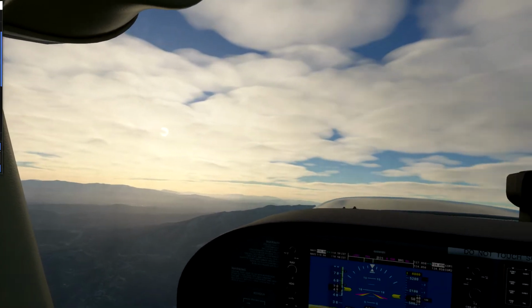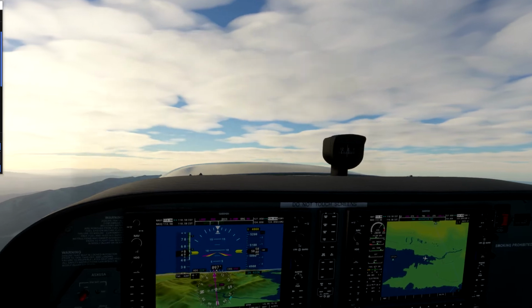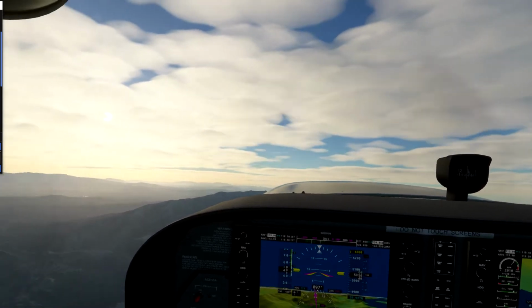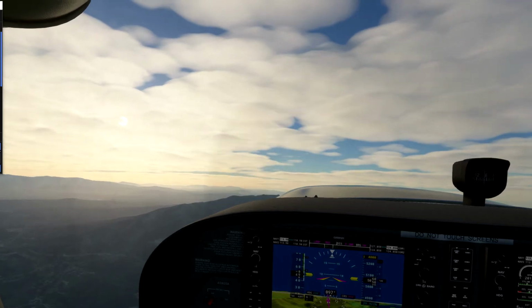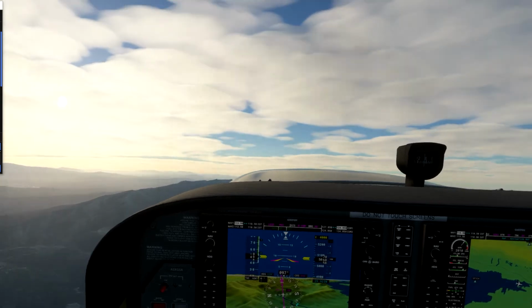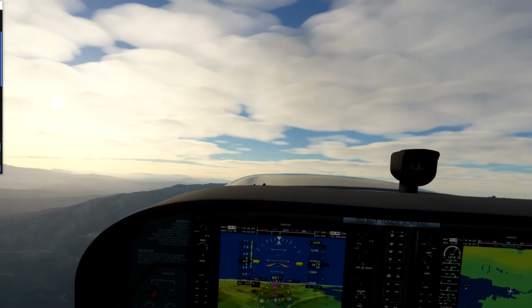Turn off my picture so you can see the full screen. In just a moment, we'll be turning to heading 47 degrees.